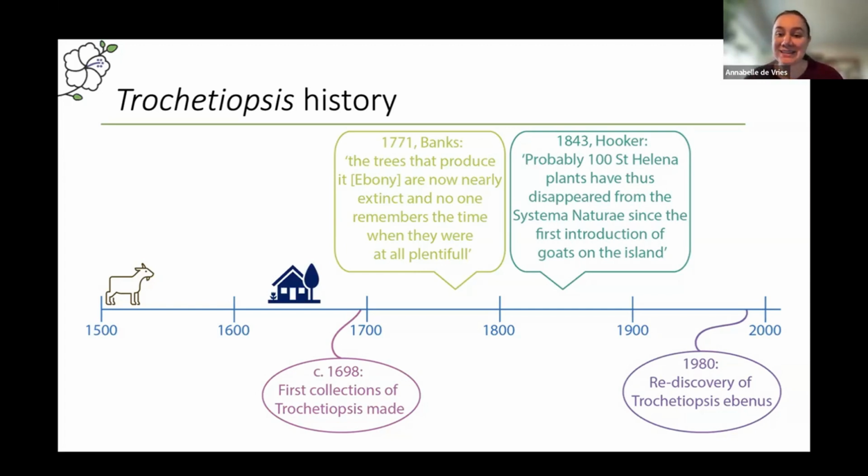Later on, in 1843, we have Hooker, who mentioned during his lecture that probably 100 St. Helena plants have thus disappeared from the Systema Naturae since the first introduction of goats on the island, which is, I think, one of the first remarks on human impact on the island. That is very interesting, as we kind of know about it, but really people already saying it at that time was quite important.